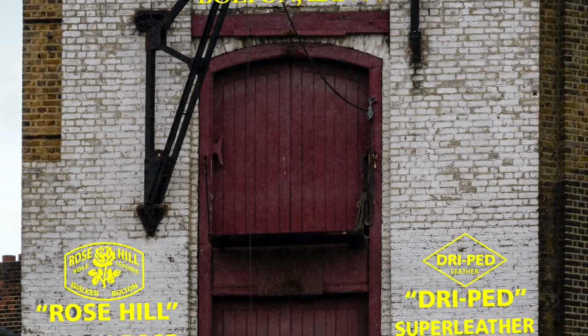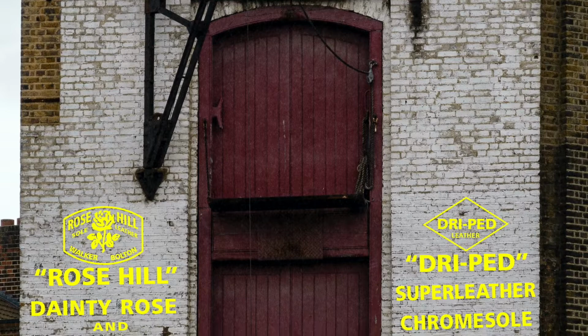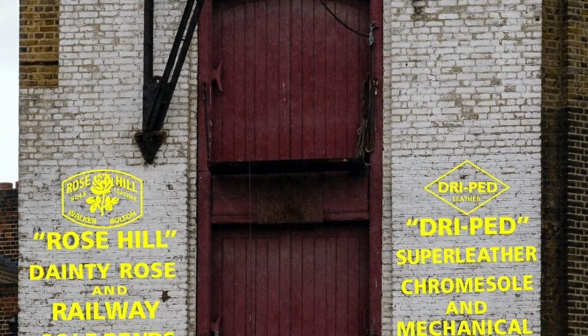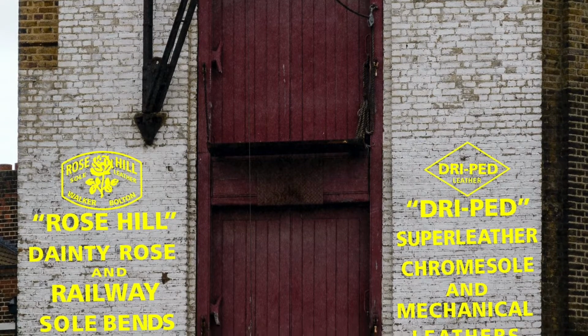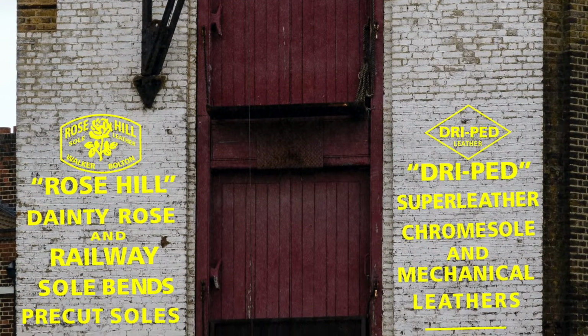In 1919, Walkers purchased a property in Western Street where they made their speciality dry ped leather, using both vegetable materials and chrome in the tanning process to produce a light yet long-lasting leather.